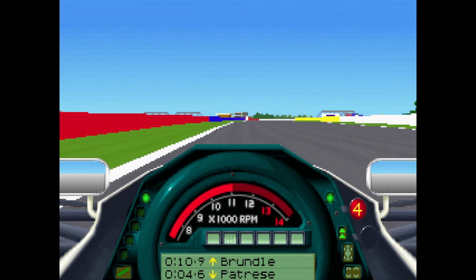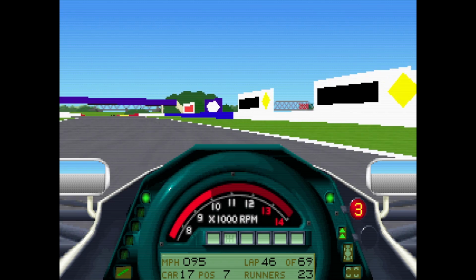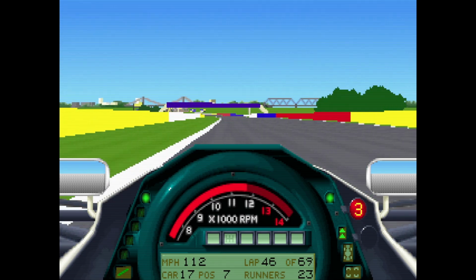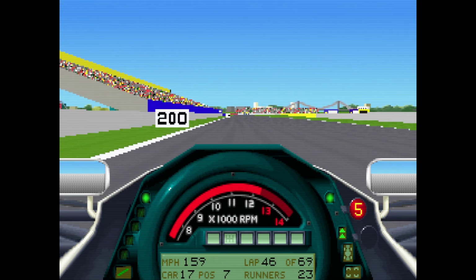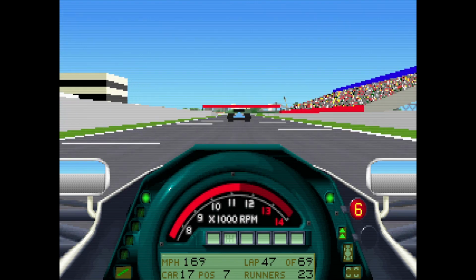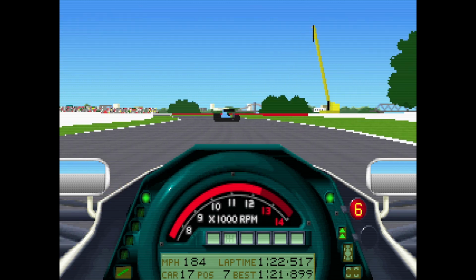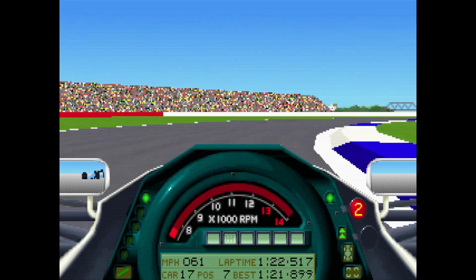.9 seconds to Brundle. That's the last thing you want to do. Just running wide on that grass is killer. All my momentum gone. What a ruined lap. Just casually lap my teammate again to the first corner. Good, nicely done.